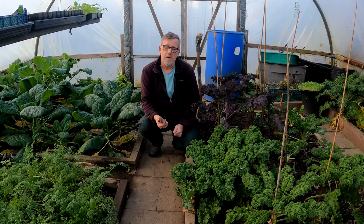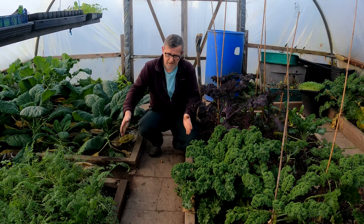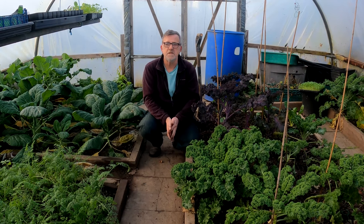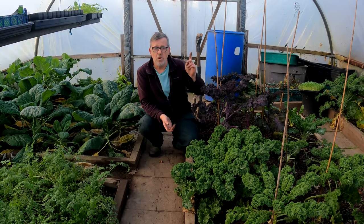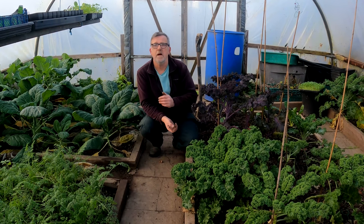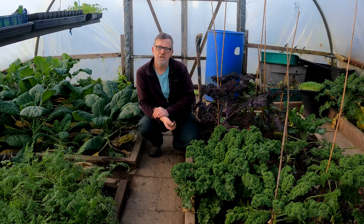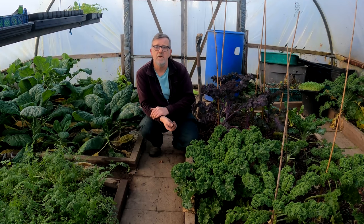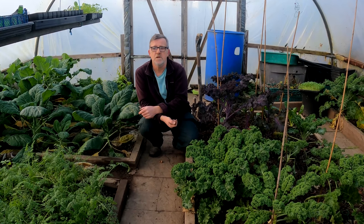And I've even just put piles of bricks down with an old plastic bag on the top of it and just had things germinate underneath them. I will put a little link up here to a video I made, I think it was earlier this year, might have been last year, but anyway, it just shows a couple of little variations of cold frames that you can do.